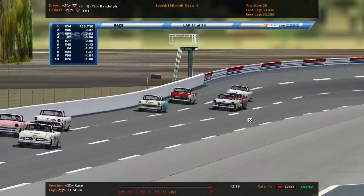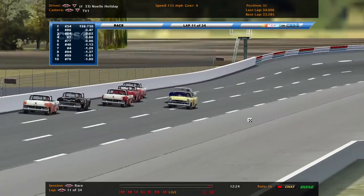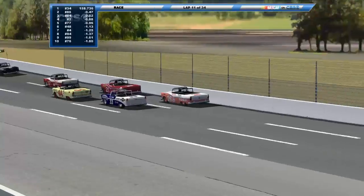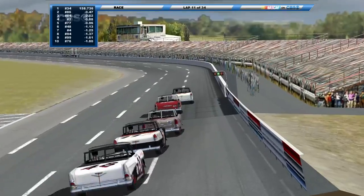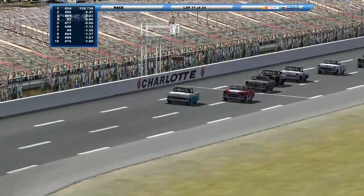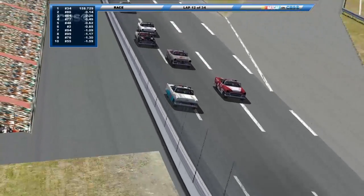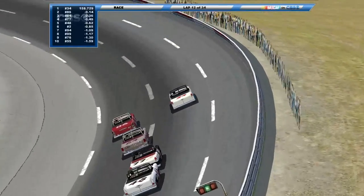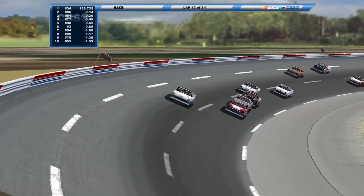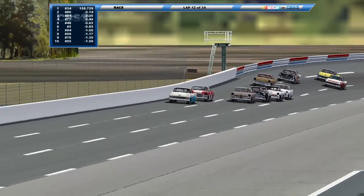Here's the rest of the field. Yeah, you can see they're pretty far back. You saw the qualifying speeds. They weren't close. I think it was like within 2 seconds, the difference. Got that momentum again. I mean, the bottom is pretty much the only way you can really pass. You could find your way to the top. Gonna be tough, though.